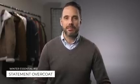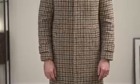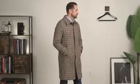One of the great ways to stand out from the crowd during any season is to have a unique version of a garment that everyone is wearing, which is why winter essential number 10 is a statement overcoat, and I'm choosing this particular overcoat right here. First thing that stands out, obviously, is the pattern. It's a big and bold houndstooth check, and I feel like patterns like this are great during the winter because they provide a big contrast to what is typically a more minimal and bleak landscape.